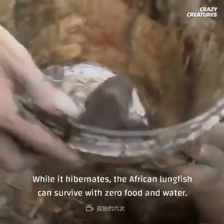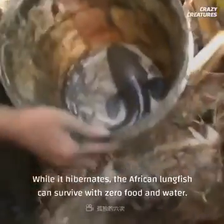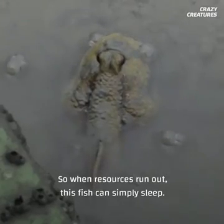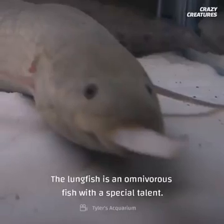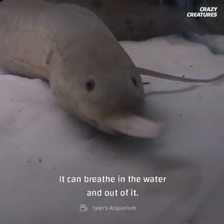While it hibernates, the African lungfish can survive with zero food and water. The fish wakes up when fresh water becomes available. So when resources run out, this fish can simply sleep. The lungfish is an omnivorous fish with a special talent. It can breathe in the water and out of it.